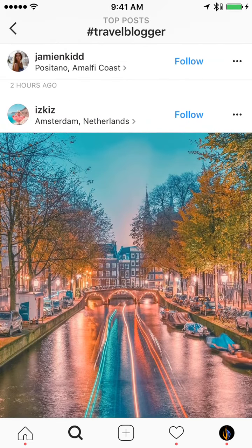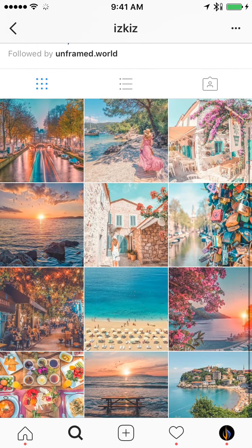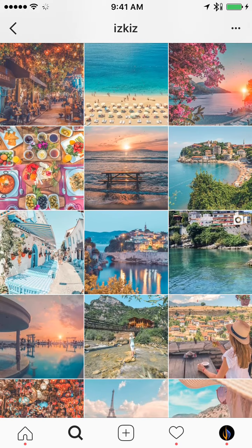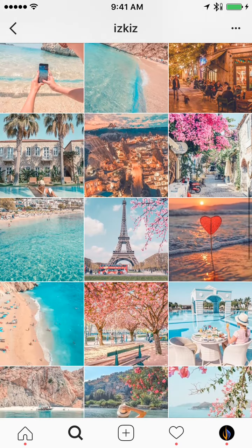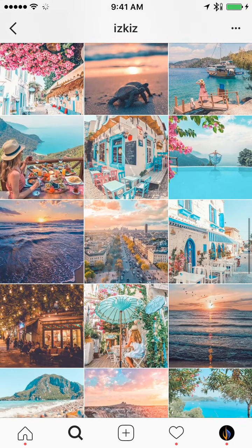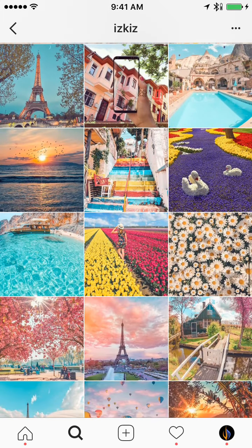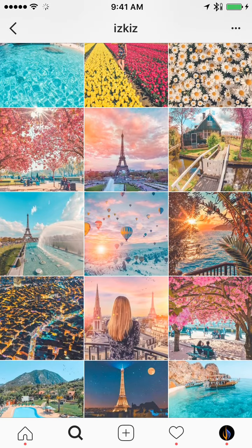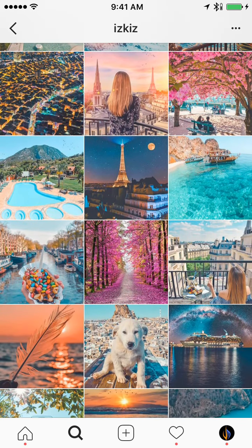So this has 7,000 likes. This guy's from Amsterdam. 2.7 million followers. Oh, okay, great. So she's a British content creator and travel photographer. Look at her Instagram. It's almost like every single one of them is slightly pink. This is one of the most consistent Instagram profiles I've ever seen, and you can see that every single one is related to travel. Some of them are kind of cute, like the turtle one, a lot of sunsets. You know that if you follow this account, you're going to get a lot more cool travel pictures that are really well done. She's a really good photographer.